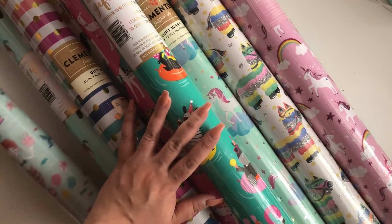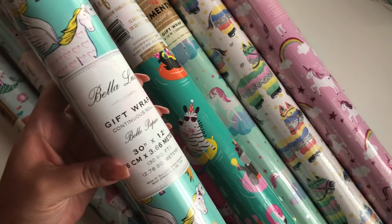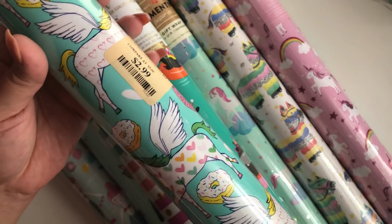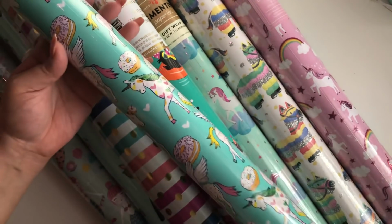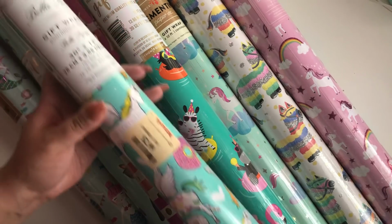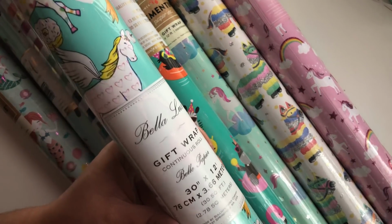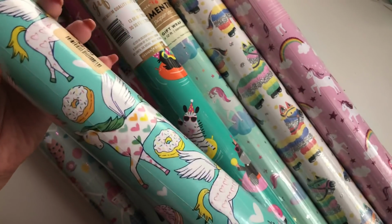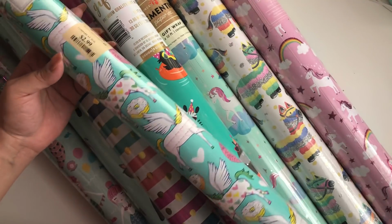And then last but not least is one of my favorites, and it's by Bella Lux, and it's this super fun unicorn one with donuts and everything that dreams are made of, you guys. Look at this. How fun is this? This is another one that's super popular on Instagram and on YouTube.